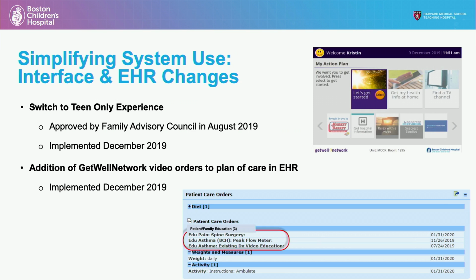And then the next thing to simplify the system was we actually did switch to a teen-only experience in December. Boston was live with both town and teen based on age group. Especially with the asthma pathway, we noticed that in the town experience, they get prompted for the pathway, they say no, not interested right now, and where do they go to reaccess the pathway again? There's nowhere to go. They have to wait until the prompting time again. In the teen experience, it's right there in their face, begin or complete my pathway. So it's so much more intuitive and easy to use. So we made that switch, and we'll continue to collect data and optimize as we go.